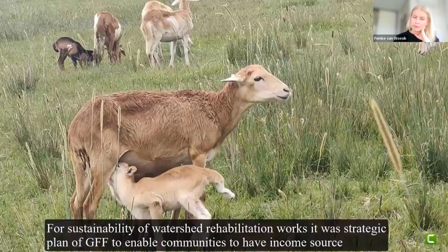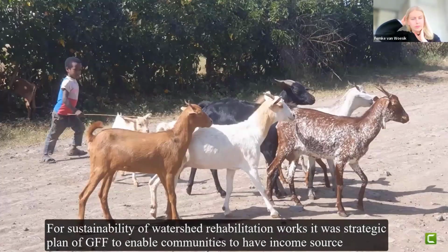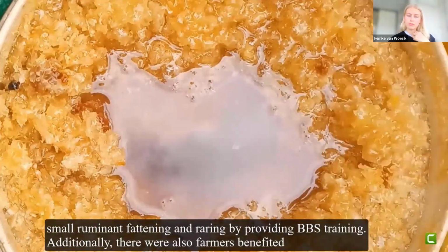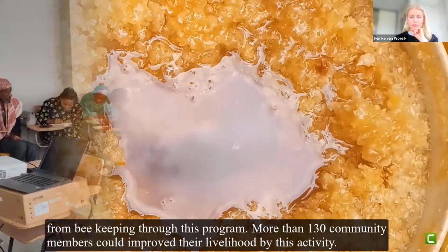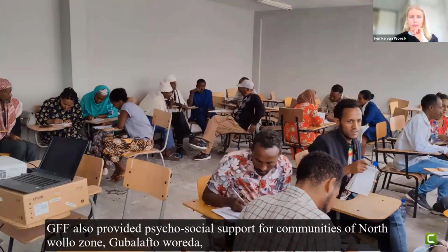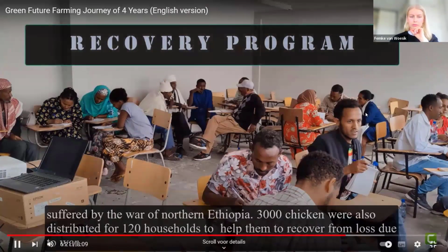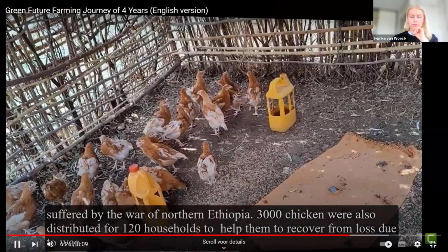For sustainability of watershed rehabilitation works, it was a strategic plan of GFA to enable communities to have an income source. The project supported communities by allocating a revolving fund for those who participated in the watershed campaign and organized as SMEs on small ruminant fattening, rearing, and beekeeping. GFA also provided psychosocial support training for communities of North Wollo who suffered from the war in Northern Ethiopia.